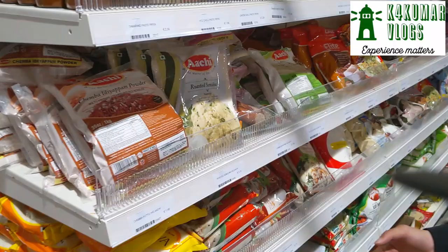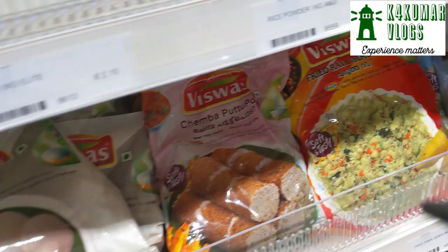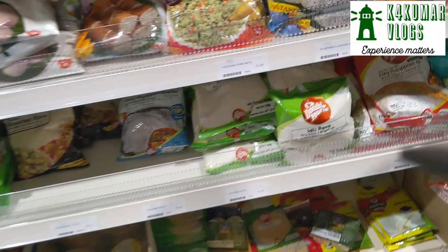For anyone who loves a South Indian breakfast, we got puttu podi, we got fried rava, we got idli mix, we got upma mix, dosa puttu mix. It goes from a wide range of brands. As you can see, we got Double Horse, we got Vishwas, they all go in order.